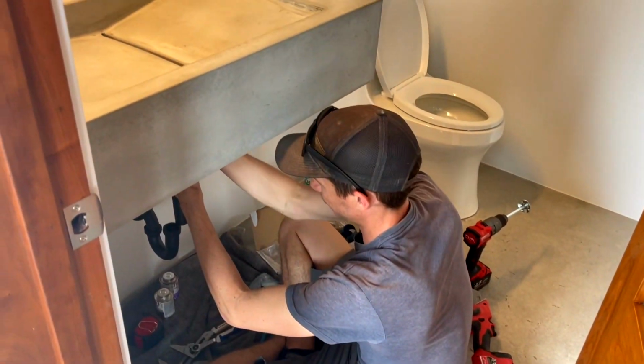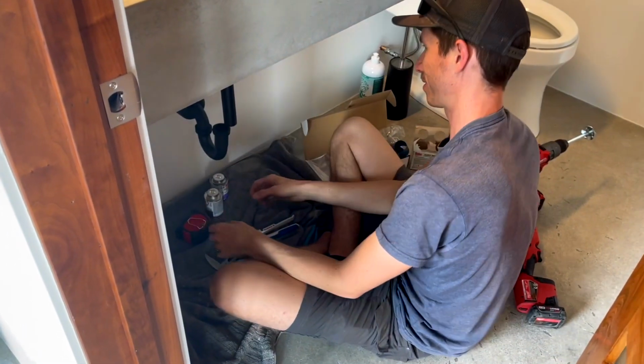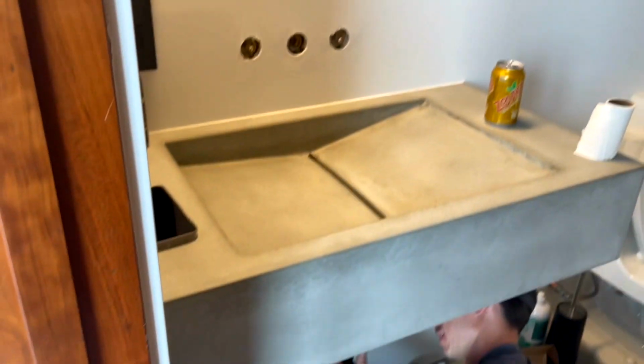Hooking up our sink. We're gonna have a running sink soon. Handyman in action.